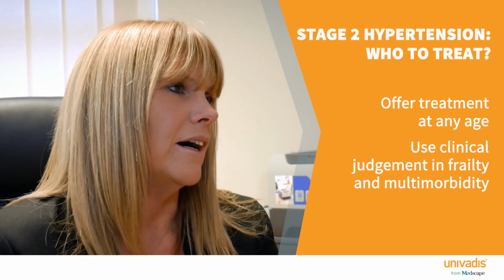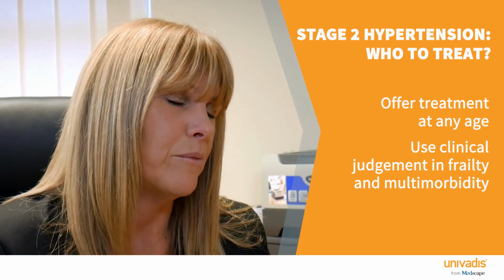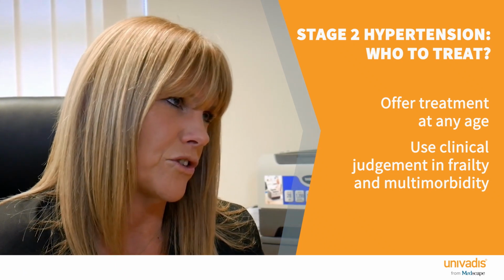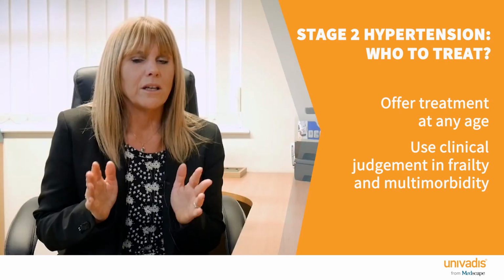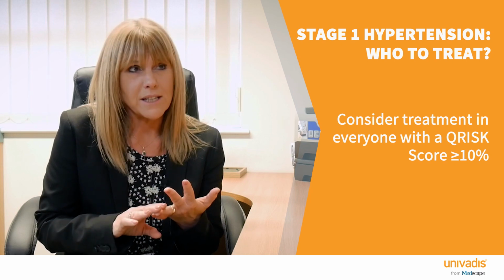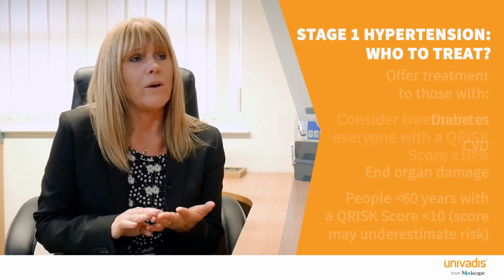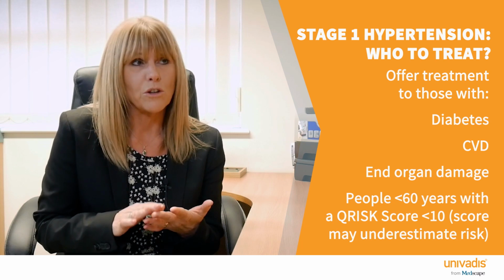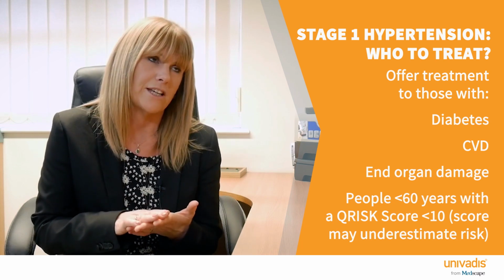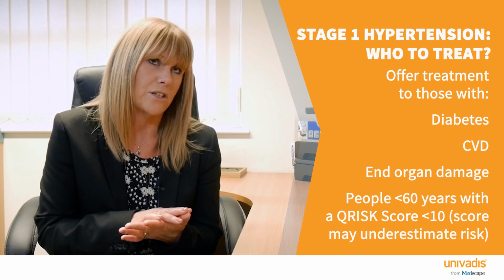The only exception to that is people with frailty or multi-morbidity, in which case NICE recommends we use our clinical judgment. Somebody with stage 1 hypertension with a Q risk score of 10% or more, we should consider treatment. Also, anybody who has diabetes or who has end-stage organ damage or has established cardiovascular disease.